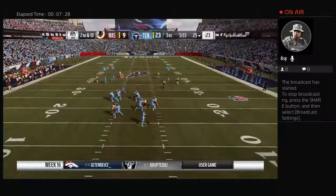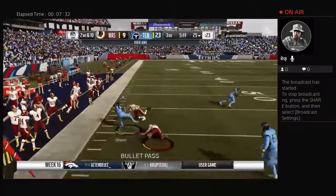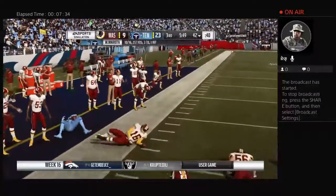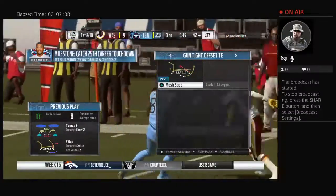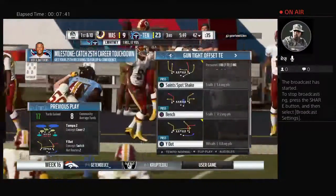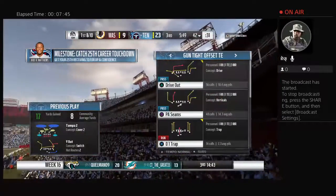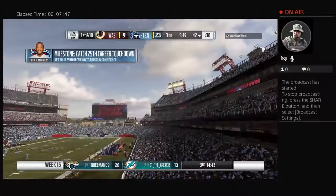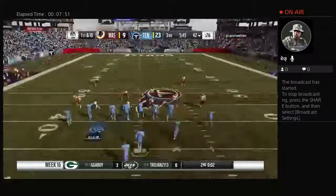A second down throw here for Mariota. Firing quickly here, and that's complete. 17 yards on that play for the Titans. When you see zone defense and you know you've got a drag route on as your primary call, you've got to be really careful as a passer about how far you let your guy go because he might wander into some tough coverage. Mariota now 10 of 16 throwing the football.